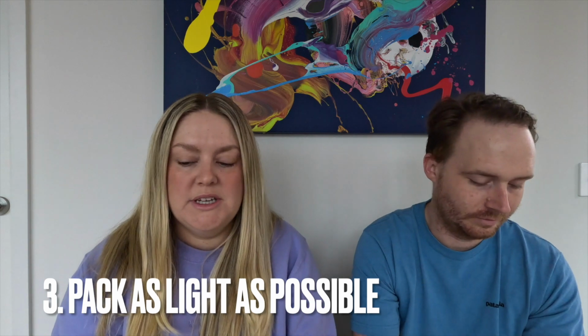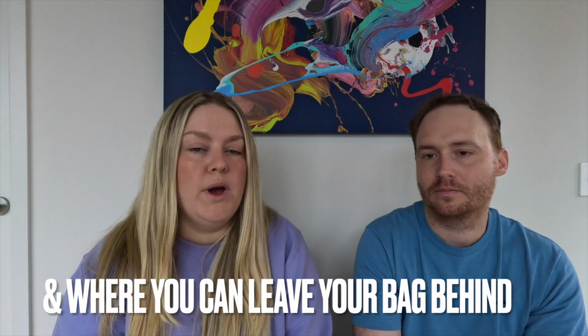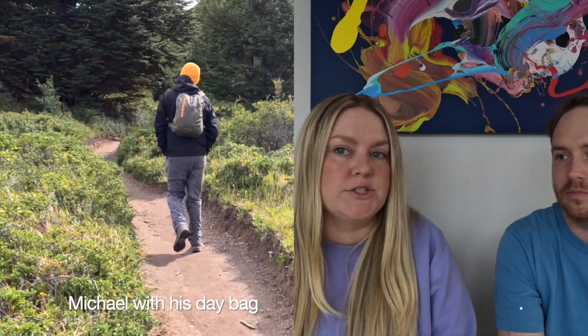Excellent. Okay, my second tip is pack as light as possible. And it's kind of two-pronged. Think about where and when you can leave your big bag behind. We had day bags with us that we had planned to use for our treks to the Britannica or the French Valley Lookout and the towers. But in hindsight, we definitely could have left a lot of stuff at Pane Grande when we got off the catamaran.